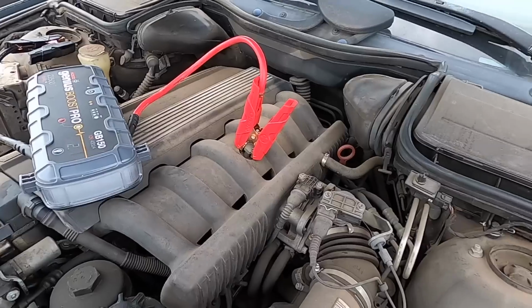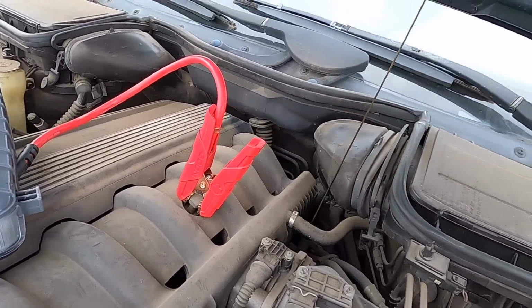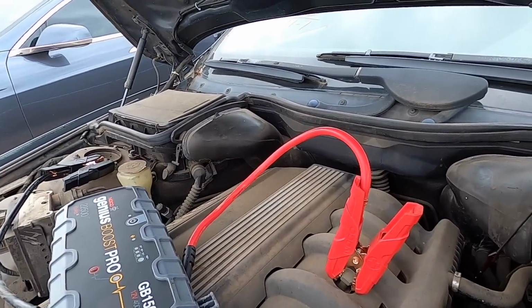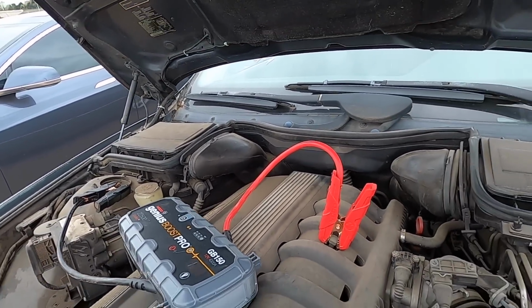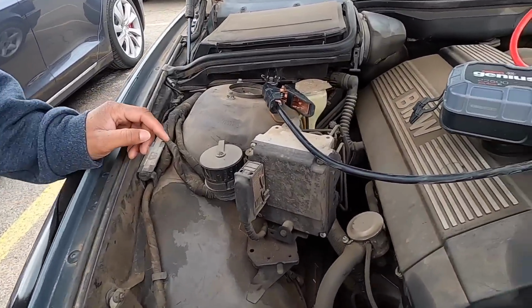Okay. Check the fluid yet? No, I didn't check the fluid. It's got spider webs under it. Let's see. It's full of oil. Where's the coolant at? Where's the coolant? Right here.